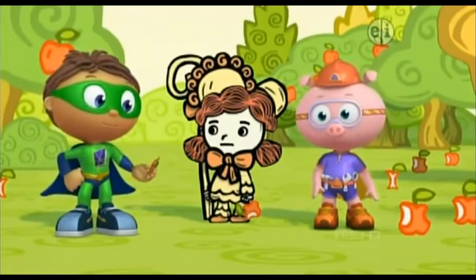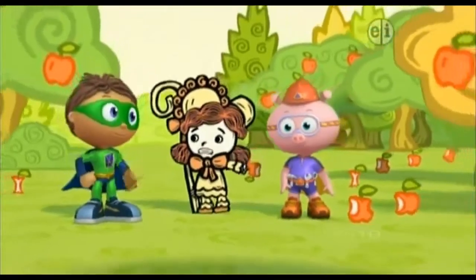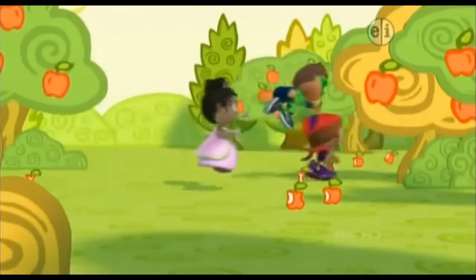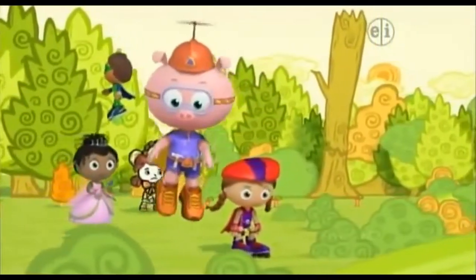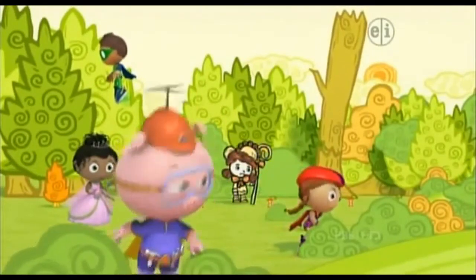Little Bo Peep, where do your sheep like to snack? In the forest. Follow the apples to the forest. Sheepies. Where are you, sheepies? Here, sheepy, sheepy, sheepies. Come here. What was that?